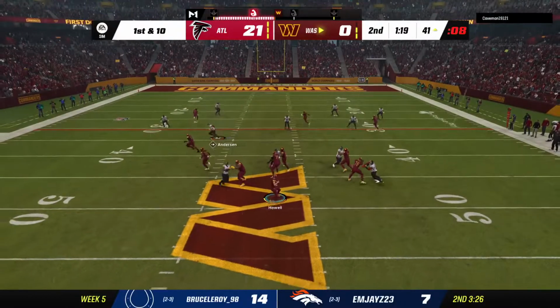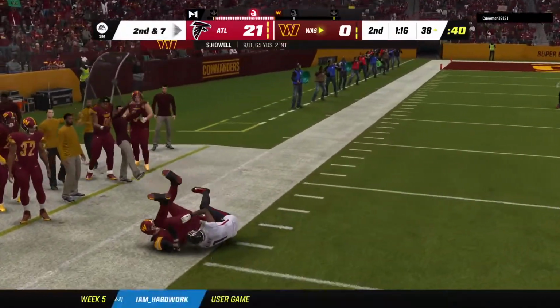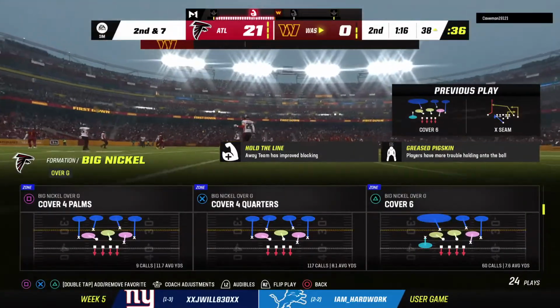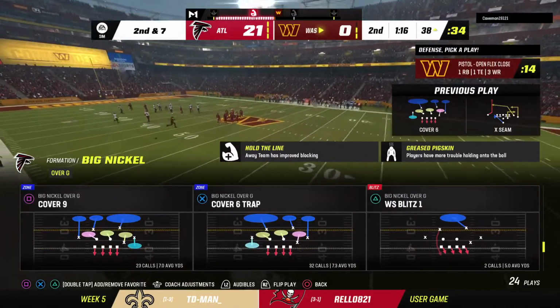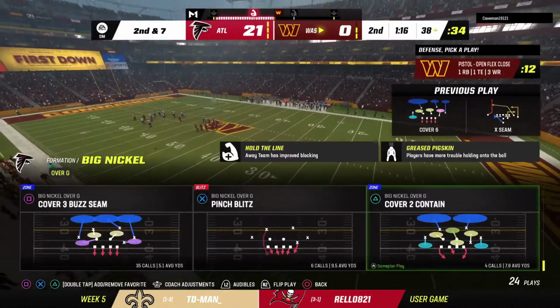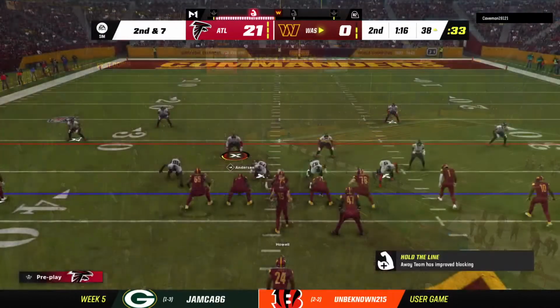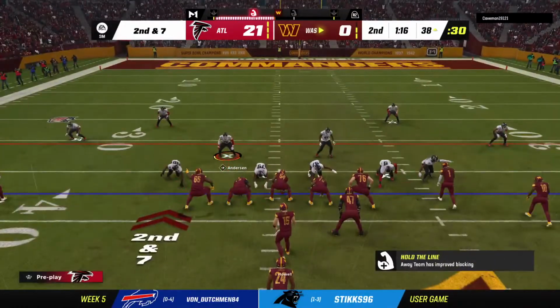Another throw for Howell. It's a short one here, complete to his tight end. And he'll go out of bounds after taking it a little further down inside the 40. So the completion good for just 3. And it's 2nd down. That's now 4 completions in a row. A good bounce back following the interception last drive. Certainly not letting it affect him, that's for sure.